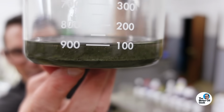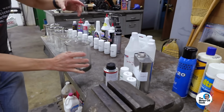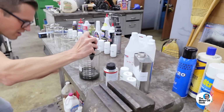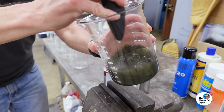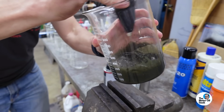Separation right there, look at that. All right, we'll mix it up now. Oh, you gotta see this. Yeah, thank goodness you have an engine to mix this stuff up.